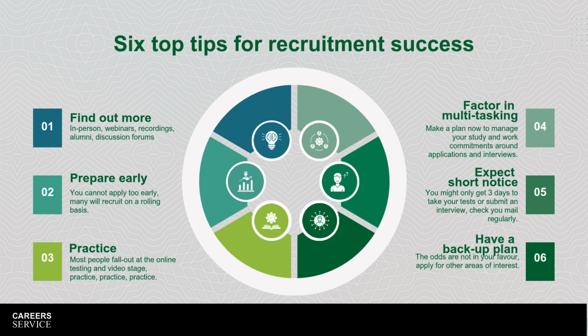Second is prepare early. Essentially, each year you'll be looking to apply during the summer, and that's normally a year or even 15 months in advance of the start date. So do apply early. If you're looking for off-cycle or graduate roles, then you can probably expect to apply at least 3 months in advance. Number 3 is practice. Most people fall out of the recruitment process at the online testing and video stage. You can practice these through the career service. Practice, practice, practice.